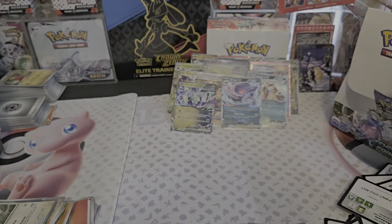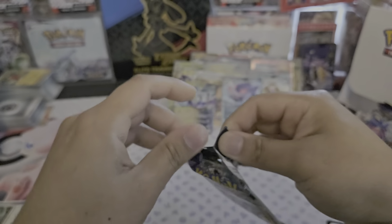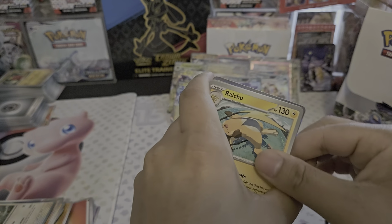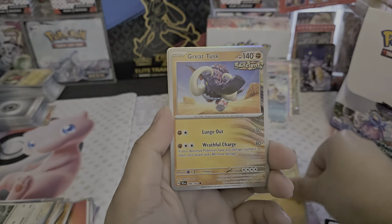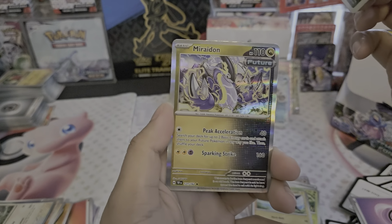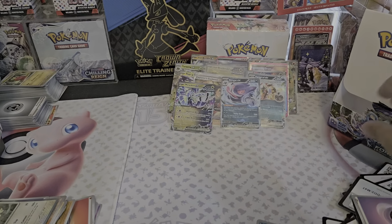Come on, last four packs. Okay, we might only get two, actually. Uh-oh, come on. It should be here. Oh, pulled the energy off and the code. Okay. Maybe it's in this one? That might just be a regular. Actually, no, it should be this one. It looked like it. Vikavolt. No, never mind. It was just a Rhydon regular holo.